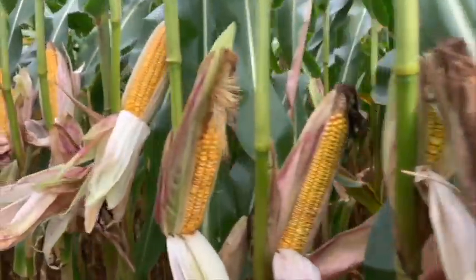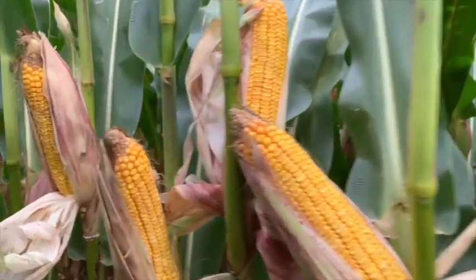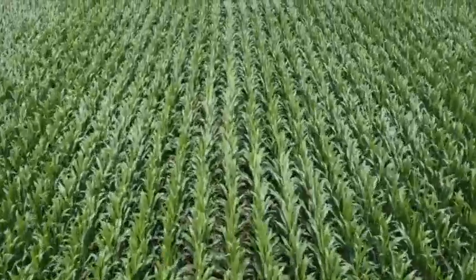Hey, what about availability? Yeah, so Bayer's been testing SmartStax Pro in our field trial locations the last couple of years, and it will be commercially available for the 2024 growing season through multiple brands and in multiple maturities as well. Awesome.